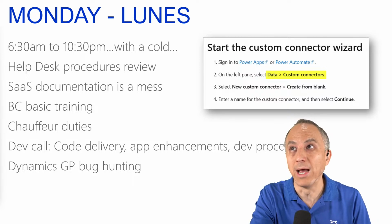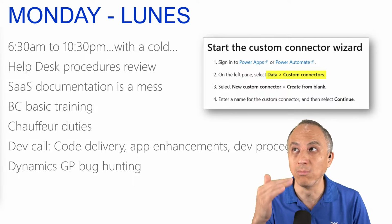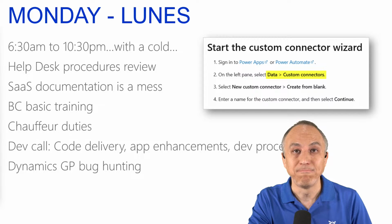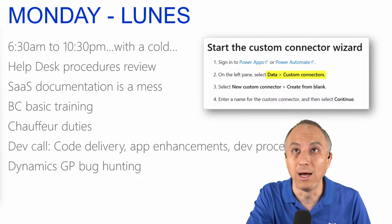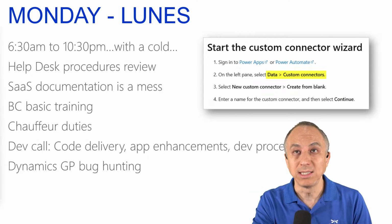Now you can't even find a basic menu item of custom connectors in Power Automate. So it's really frustrating. I don't know what the answer is. Maybe we need expiration dates on documentation. I'm not sure. Then we did BC Basic training with the team.